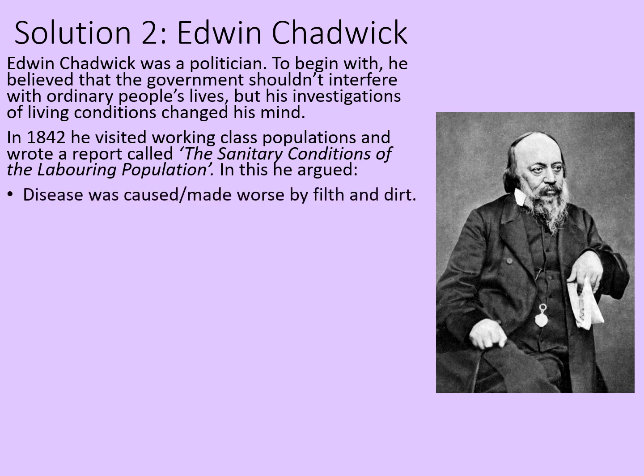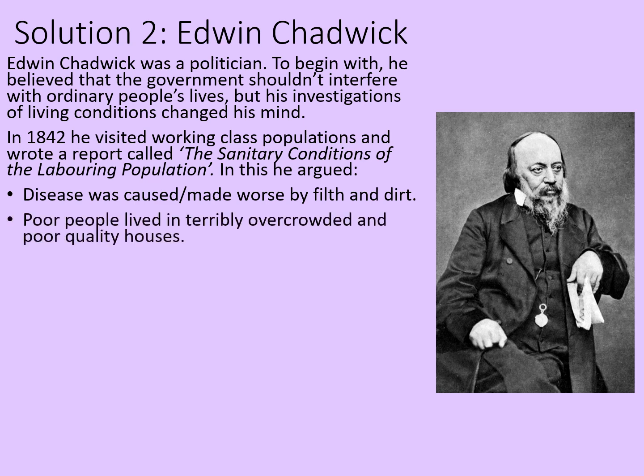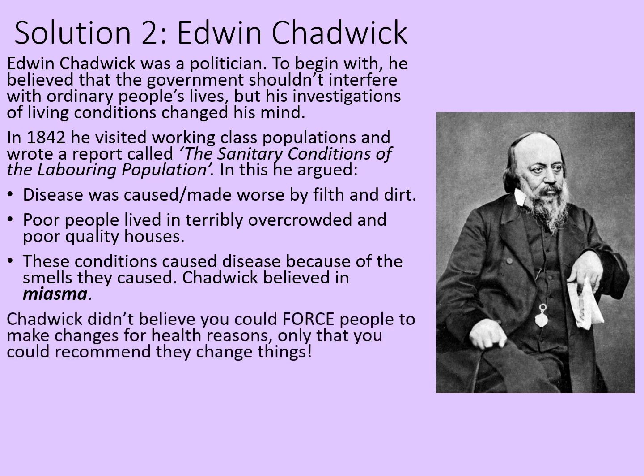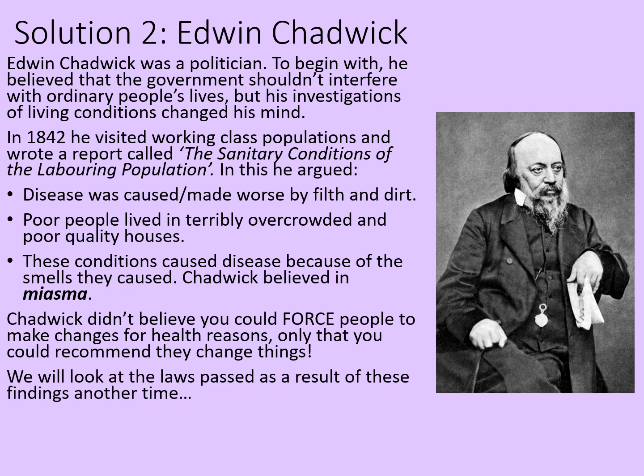In this, he argued that disease was caused or made worse by filth and dirt. He argued that poor people lived in terribly overcrowded and poor quality houses. He also argued that these conditions caused disease because of the smells that they caused. Chadwick firmly believed in the miasma theory. Chadwick didn't believe that you could force people to make changes for health reasons, only that you could recommend that they change things. We'll look at the laws passed as a result of these findings at another time, but we can see that politicians like Edwin Chadwick are some of the ones who begin to bring in reforms and make things better.